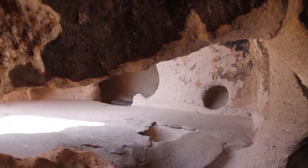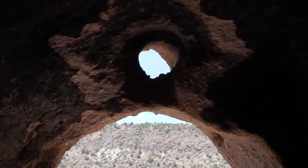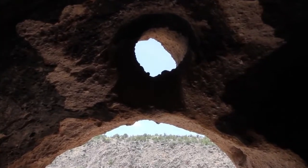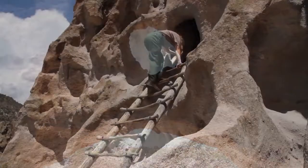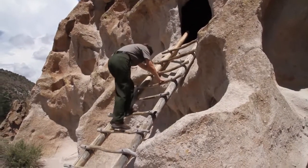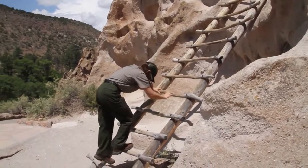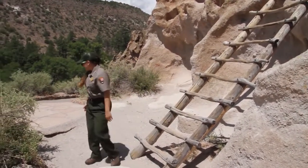The caves are facing south in order to maximize the amount of sunlight for heat during the winter. Small fires may have also been used inside. Chimneys were dug in the top of the caves so the smoke could escape. Most cavates had small masonry buildings constructed in front of them. Make sure that you appreciate the caves because they were once somebody's home.